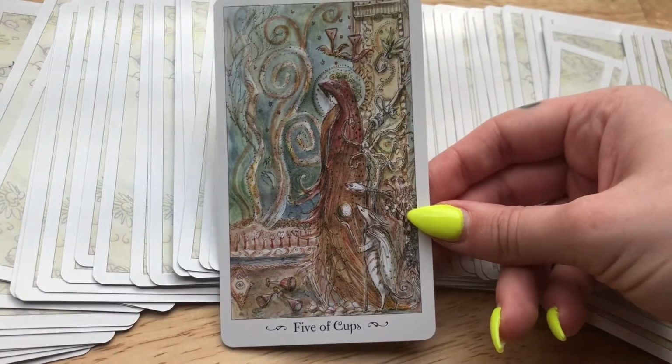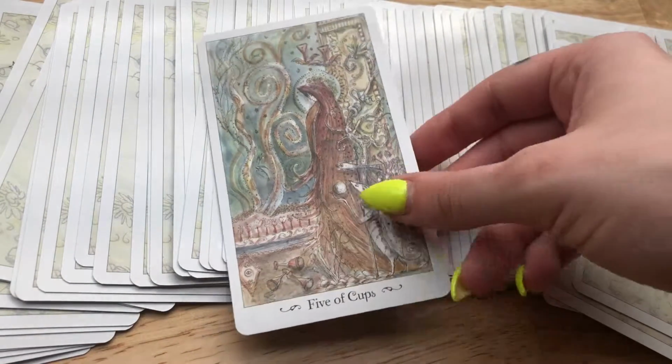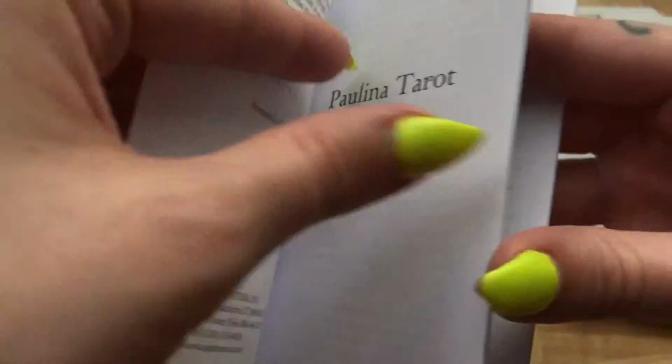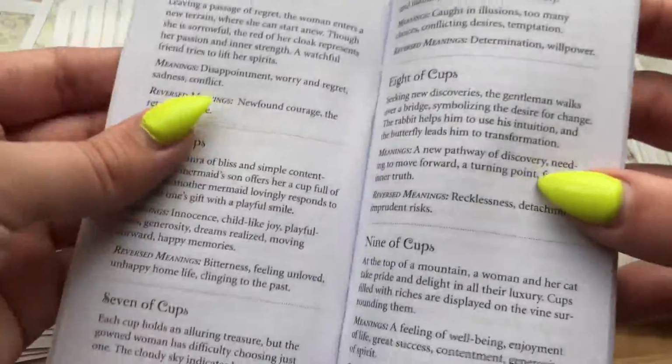Five of Cups. Interesting choice. We'll take a look at that little booklet. Intro looks like a normal little white book. Yeah, it just jumps straight into it.